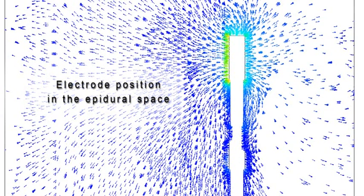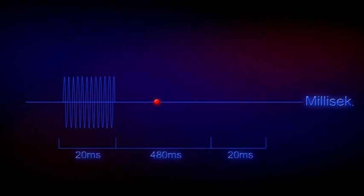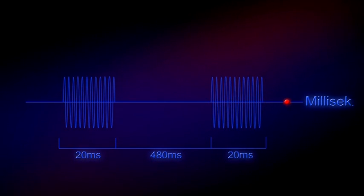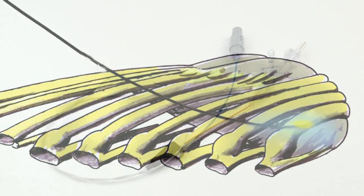The current required for this is applied by means of a special generator in very short bursts of about 20 milliseconds, with a subsequent pause of about 480 milliseconds. This pause is necessary in order to dissipate the temperature generated at the electrode tip, which is applied to the affected nerve so that the highest temperature achieved is 42 degrees Celsius. Nevertheless, a very strong electric field is present. The affected nerve pathway is treated for about 4 minutes with the pulse current.